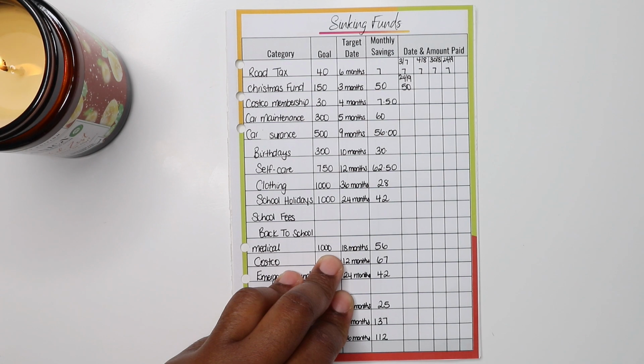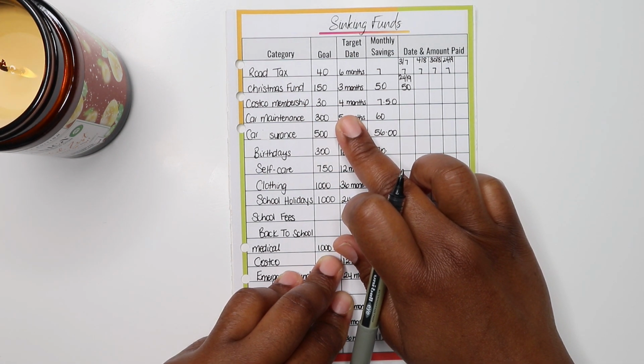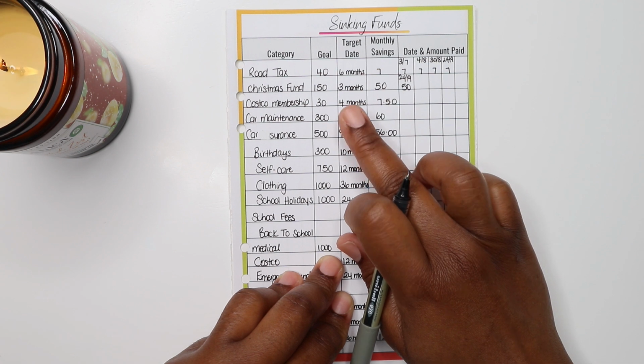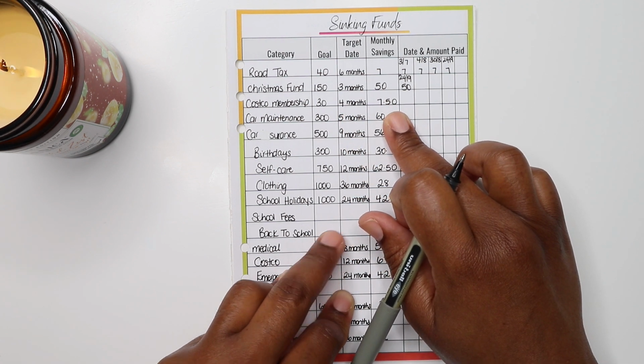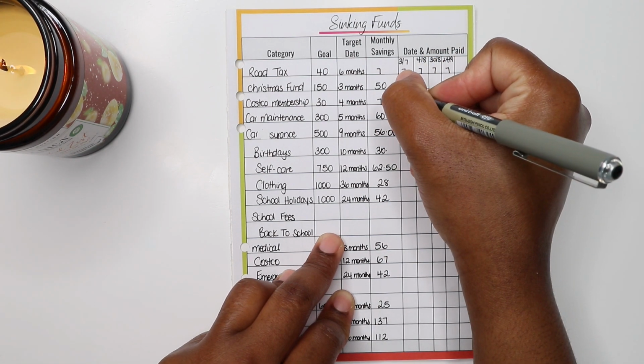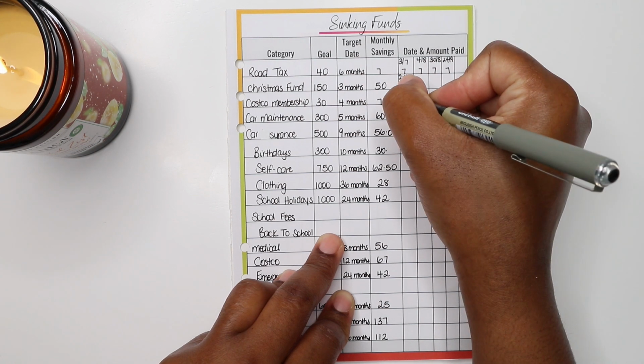We've got our Costco membership, okay? And this is something we have to pay for every year. Now, my sister and I, we split the membership, and I'm predicting it's going to be around £30 for myself. So I worked that out over the course of 4 months, because I think it's due end of December or something like that. And I've worked that out at £7.50. And I've put my first £7.50 aside for that on the 24th of the 9th as well.